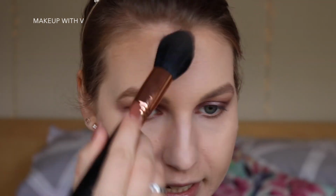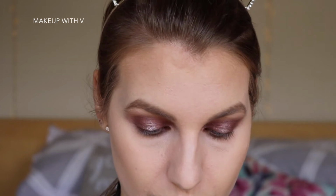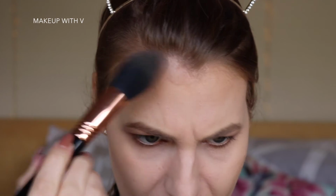Taking this on my Sigma F25 brush and just lightly dusting it over my face. This is a matte bronzer, so for those of you who don't like those shimmery bronzers, this will definitely be a hit for you. So that is a really, really subtle kind of bronzing, which I really am a huge fan of because I'm quite fair. There are 3 different shades of bronzers, so I'm sure you'll be able to find one that matches your skin tone.